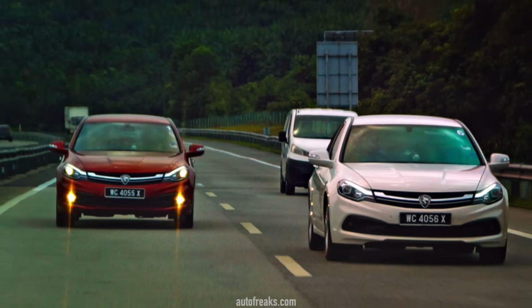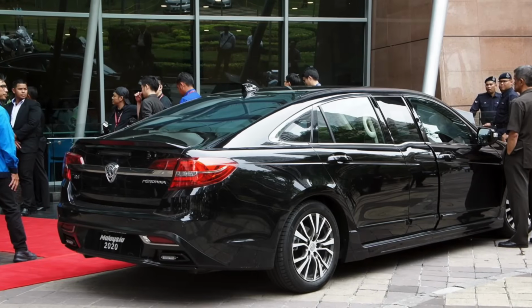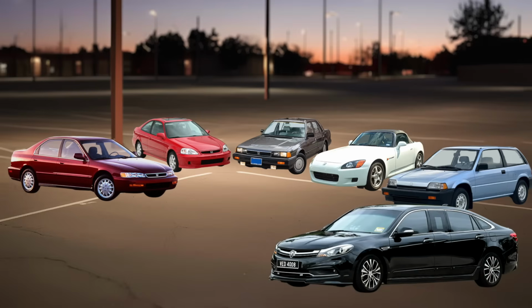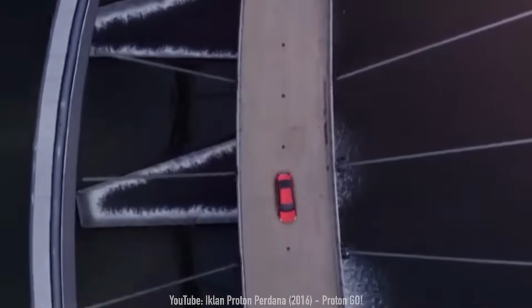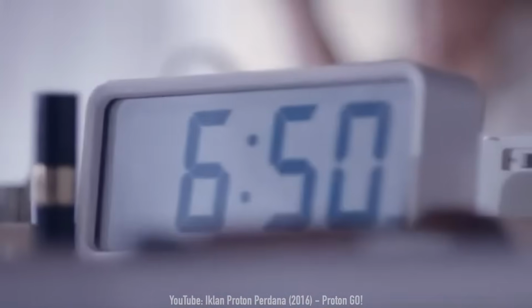So who else wants to import a Perdana when they're old enough and roll on up to a Honda meet in one? Oh wait, what if I pulled up to a Honda meet in a long wheelbase Perdana? Greetings commoners, it is I, Acura Advice. Who? Like the YouTuber? Yeah bro, we've never heard of you. Right. Anyway, that's the Perdana. Let me know what you guys think of it.